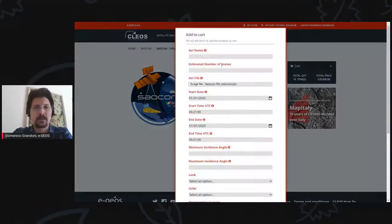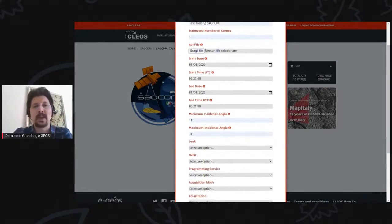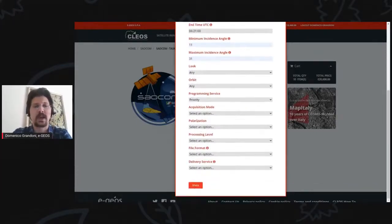So the team at e-GEOS working on Kleos is really working hard and in a passionate way to constantly improve the interfaces we are offering to our customers. And soon we will be releasing a public API for machine-to-machine interactions and even more automation and streamline in operations.